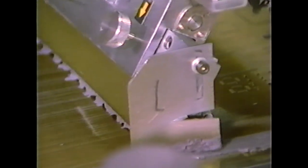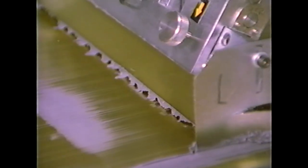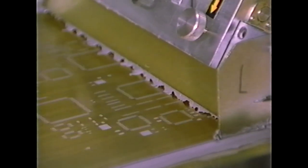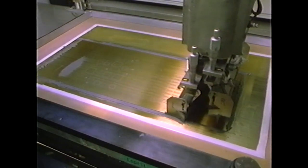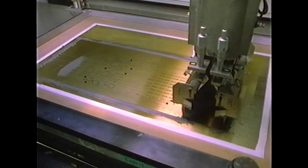Then, solder, in the form of paste, presses onto the board through a brass stencil. This solder will later hold the electrical components in place. This screen printing operation is similar to creating silkscreen designs on fabric.